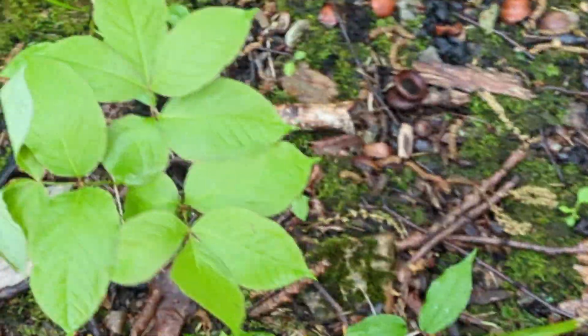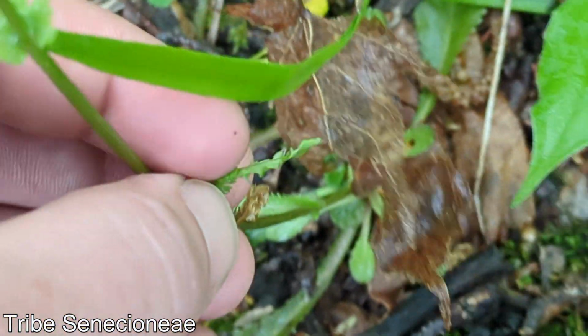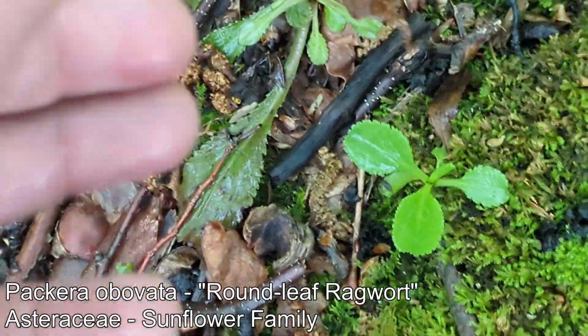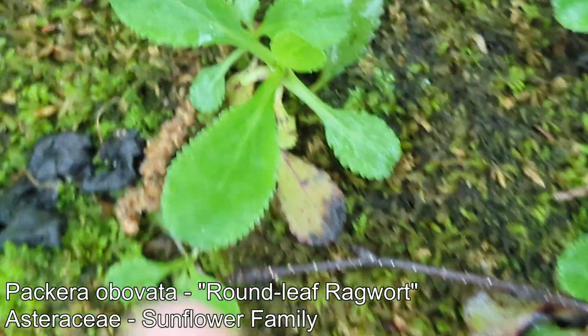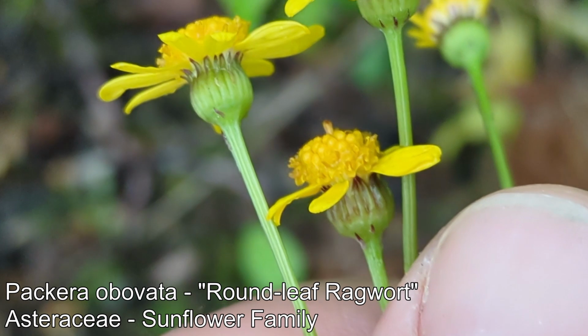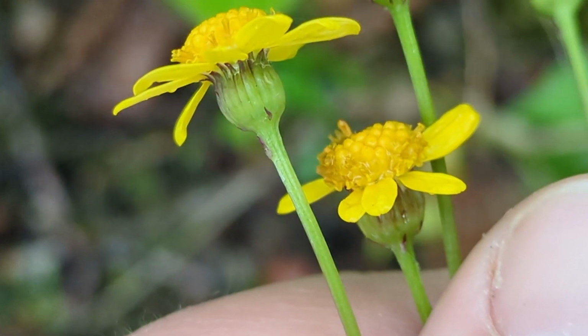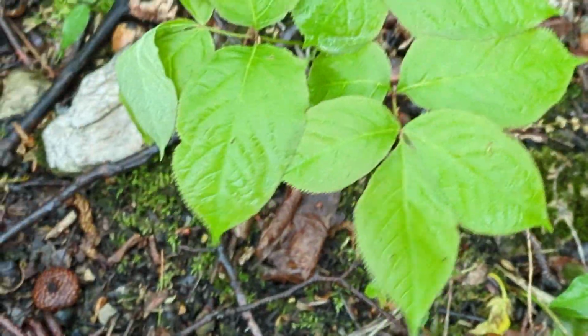That's not all we have. We also had back up here a very nice spring blooming member of the family Asteraceae in the tribe Senecioneae, a Packera obovata. Also with nice, heavily divided leaves. Look at the basal leaves. Got to do this with Packera. Basal leaves, cauline leaves, and then honestly, you kind of get away with not looking at the phyllaries on Packera because they're all kind of similar. Typically uniseriate. Anyway, that's what we had over here.